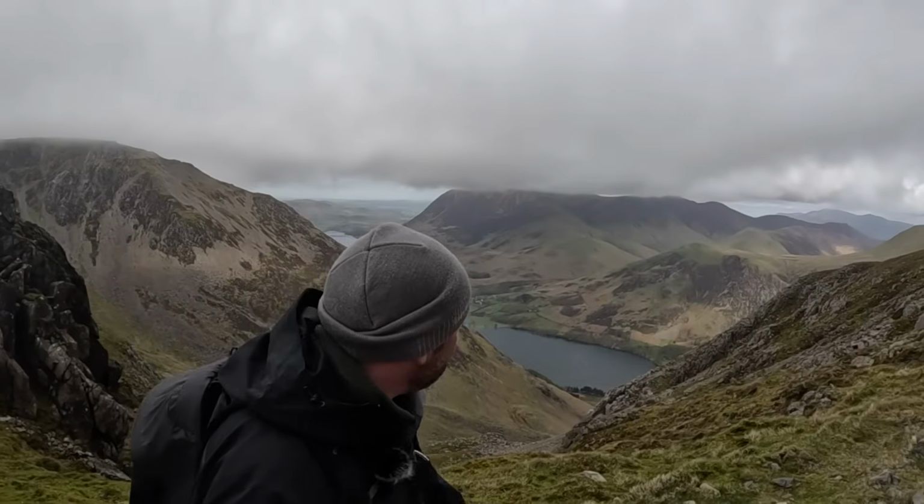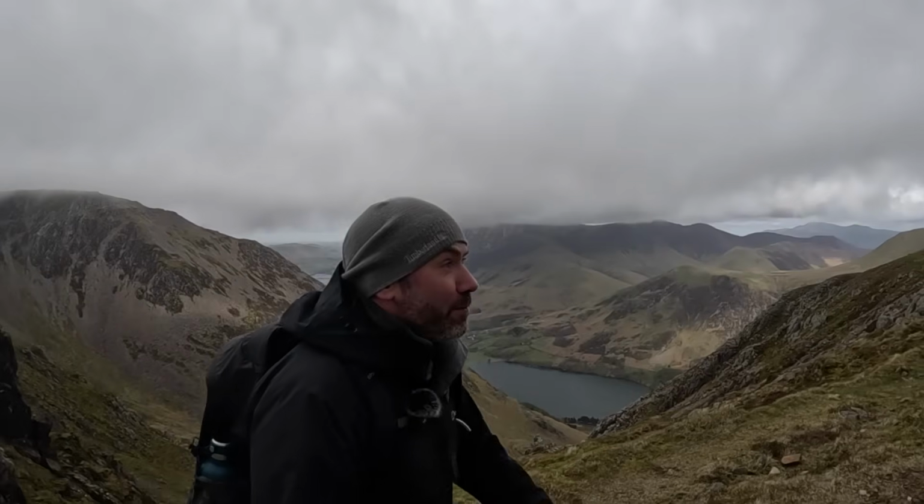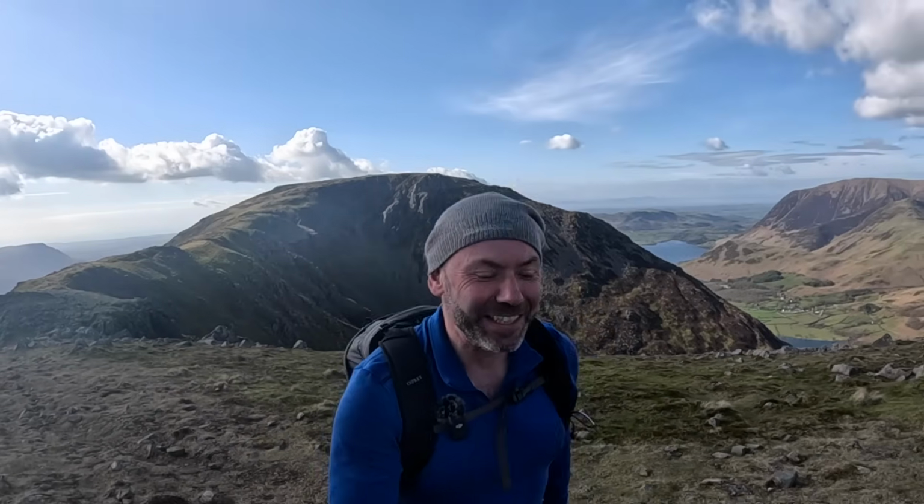So that's your view going down to the lake again. So we're nearly at the top now, just a few more yards to go. I'm nearly at the top of High Pike now, and you'll be able to see High Stile behind me, and you might also be thinking, this looks a bit different. That's because I got something to sell you.